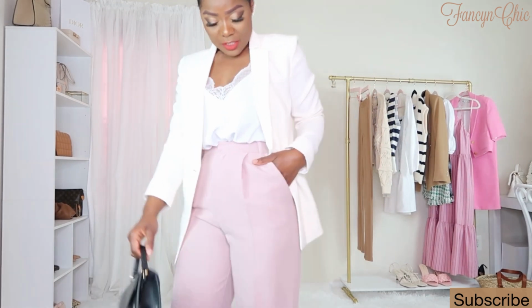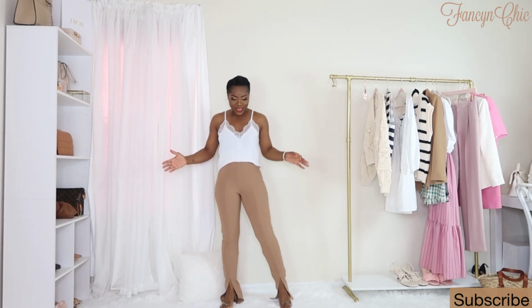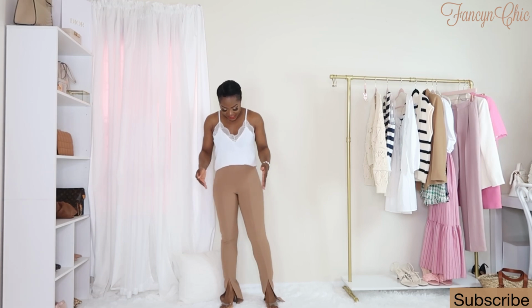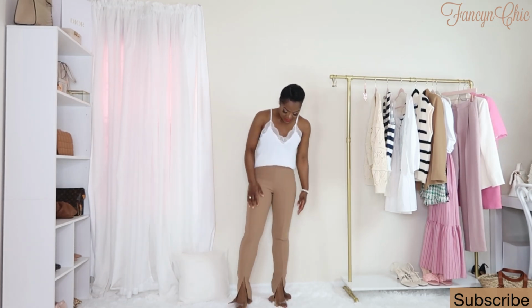I love this legging, but unfortunately it's too long for me. I don't want to wear anything that is dragging. I actually got this because I love the cutout in the front. I'm sure you have seen these around.